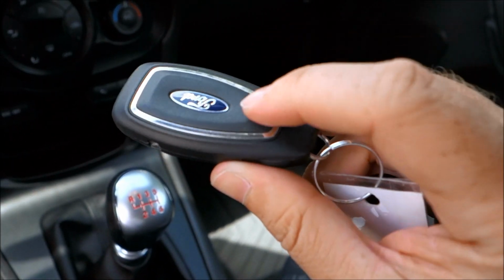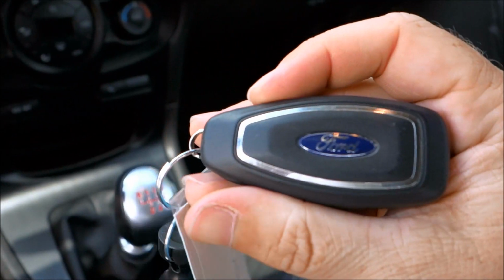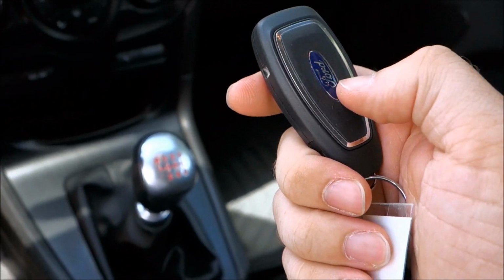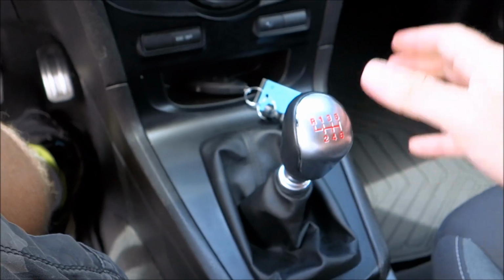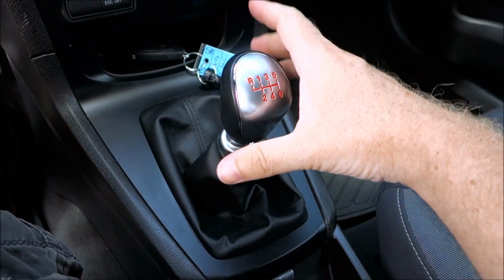Now, it does have a small kind of an external key blade, if you will, and it's hidden behind the Ford logo here. You just squeeze the tab at the bottom, this back pops off, and you have a little key blade hidden behind. Other than that, it's just your standard keyless access fob. Now, the Fiesta ST, like the Focus ST, only comes with the 6-speed manual.